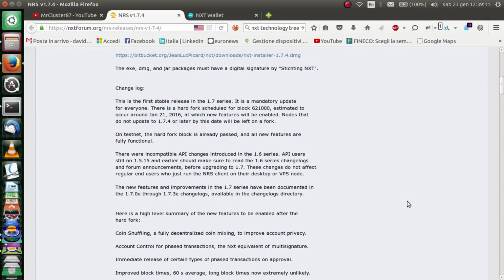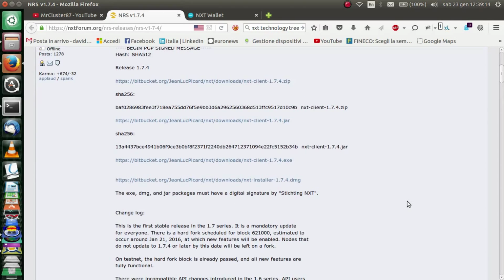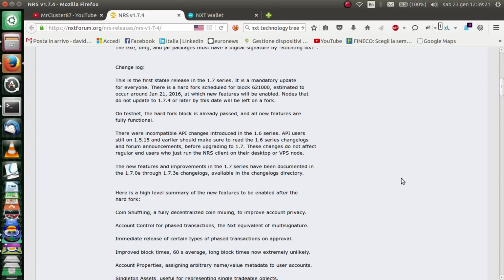After choosing your OS version, this is the first stable release of the 1.7 series. It is mandatory to update before block 621,000, otherwise you will be on a fork. Today we reached this block, so every one of you that hasn't got this new release, just update your versions. Exactly, or you'll be left on a fork.